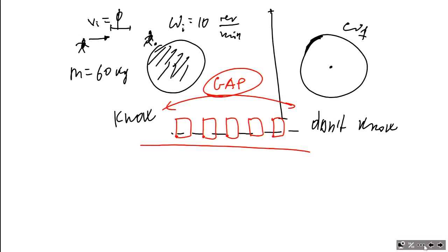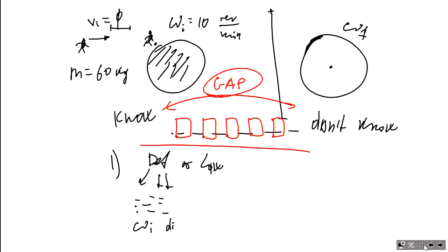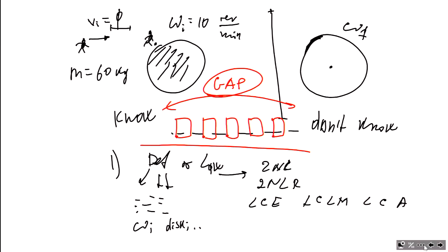All right. So, question number 1. Should we use a definition or a law of something? Definitions of what? For example, there's a definition of angular velocity. There's a definition of the shape we call a disk. Laws, we have learned so many laws. Newton's second law, second Newton's law for rotation, law of conservation of energy, law of conservation of linear momentum, law of conservation of angular momentum. What else? Well, those are the main laws.